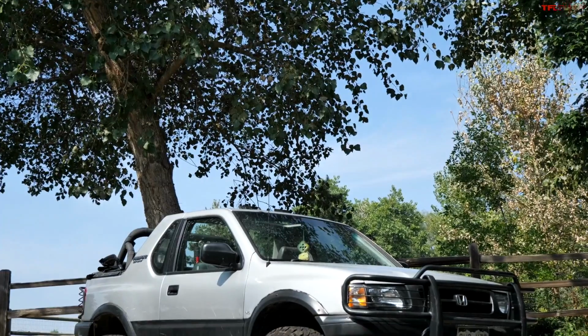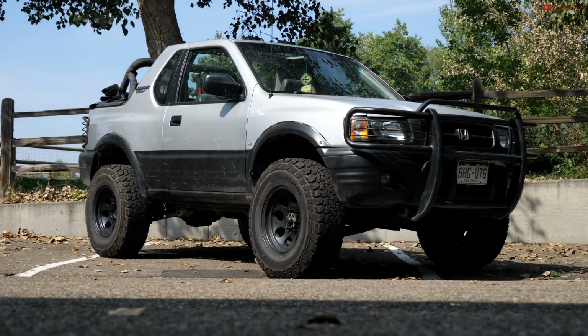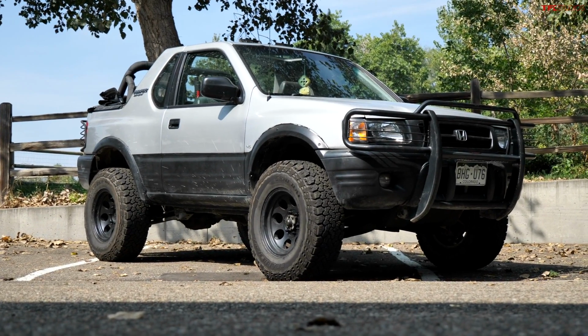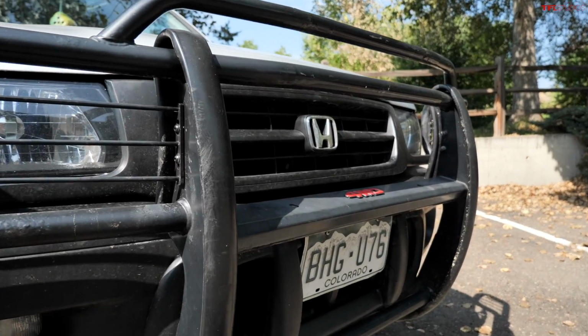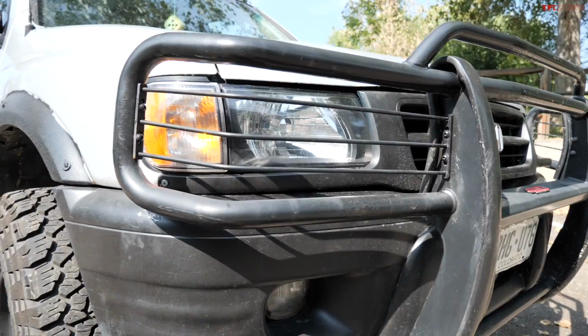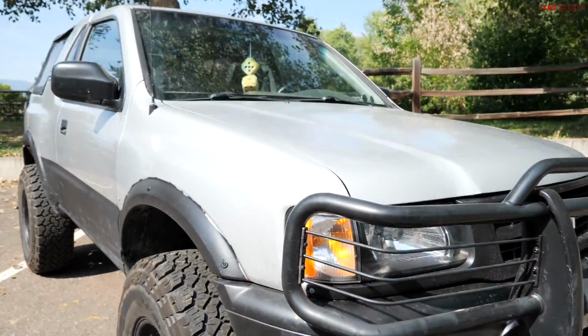I've got a couple Honda badges on there because the previous owner got a fender bender, and it turns out that Isuzu actually made the first generation Honda Passport. And so all of the badging, the grille, they fit all the same. So he put on a Honda one, and I just kind of went with the theme. But yeah, this is a 2001 Isuzu Rodeo Sport.